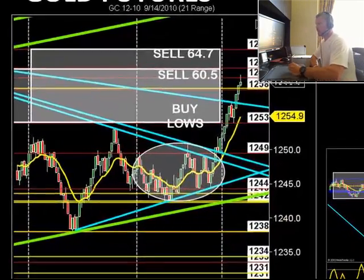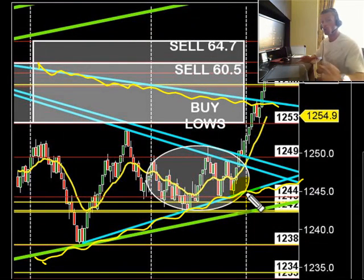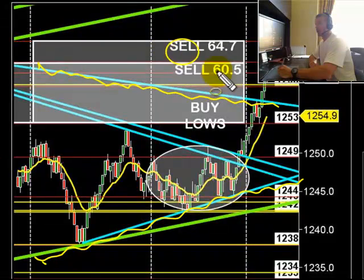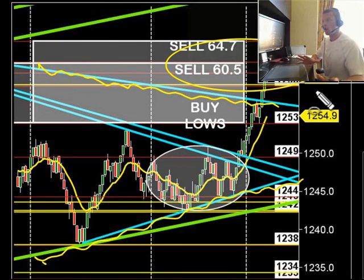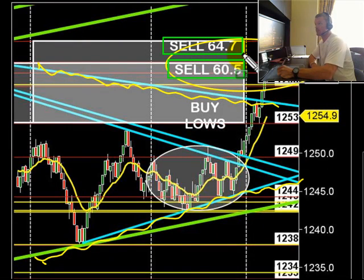Now, again, I'm on the gold here, and what do we notice right away? Well, we had this wedge pattern earlier this week. There's your wedge. So we've broken above the wedge. Here we are up top, above the wedge. Logically now, being at these highs, we had marked up a couple areas here. One, of course, being selling at 60.5, and selling at 64.7.